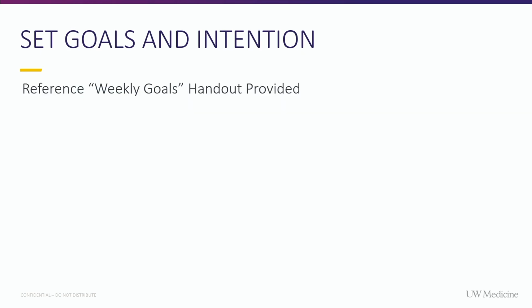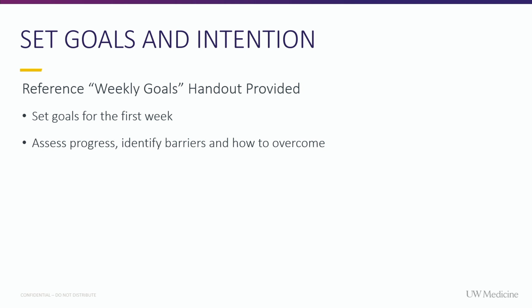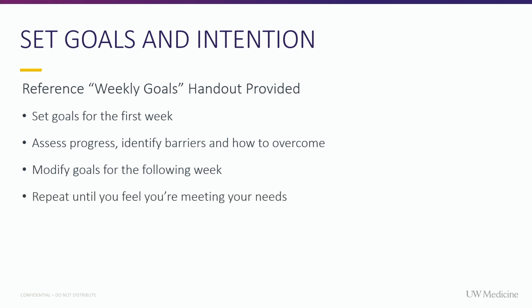So now we're going to set goals and intention. Reference the weekly goals handout, which is provided, and we'll go over that in a second. Set goals for the first week. Then you're going to assess your progress, identify barriers and how to overcome them, and then modify the goals for the next week. And keep repeating it until you feel you've met your needs. I'll show you what that looks like.